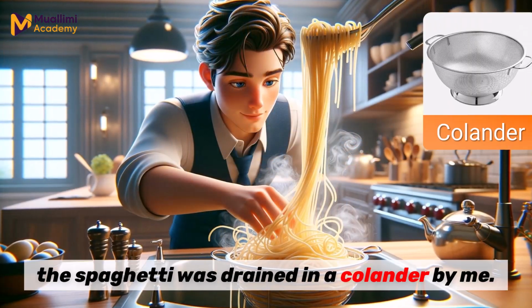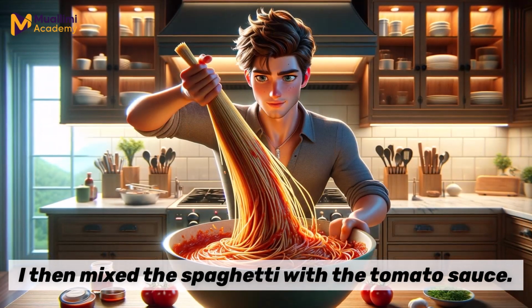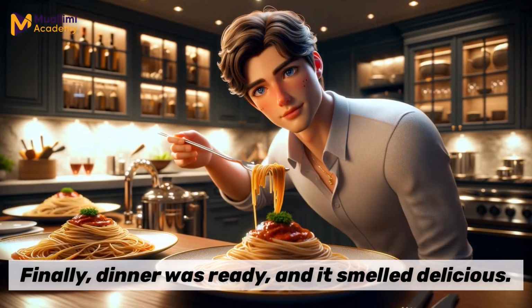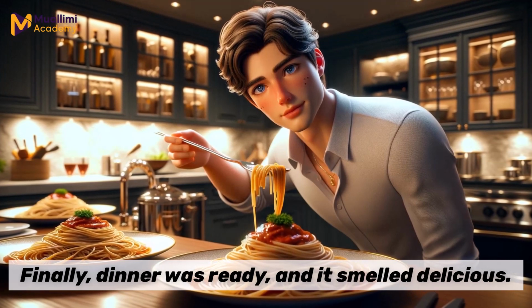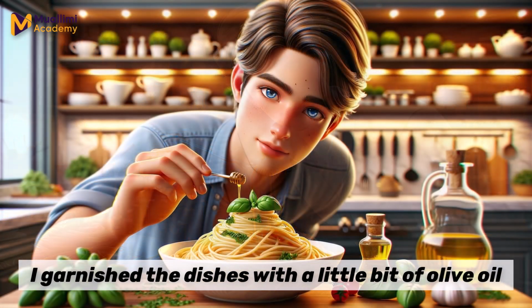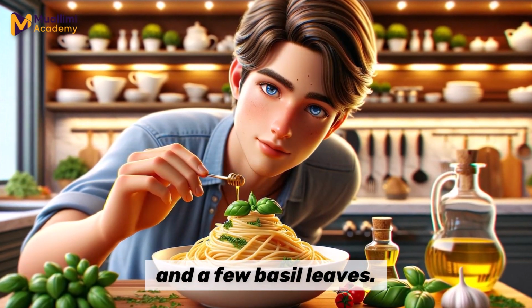Once cooked, the spaghetti was drained in a colander by me. I then mixed the spaghetti with the tomato sauce. Finally, dinner was ready and it smelled delicious. I served the spaghetti on plates. I garnished the dishes with a little bit of olive oil and a few basil leaves.